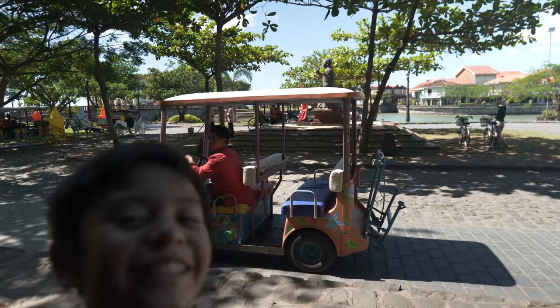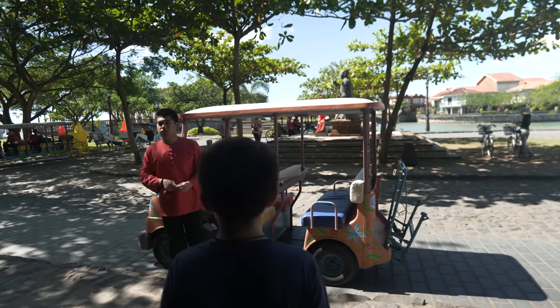Look! Daddy said I could sit in the front. My chariot is pink.